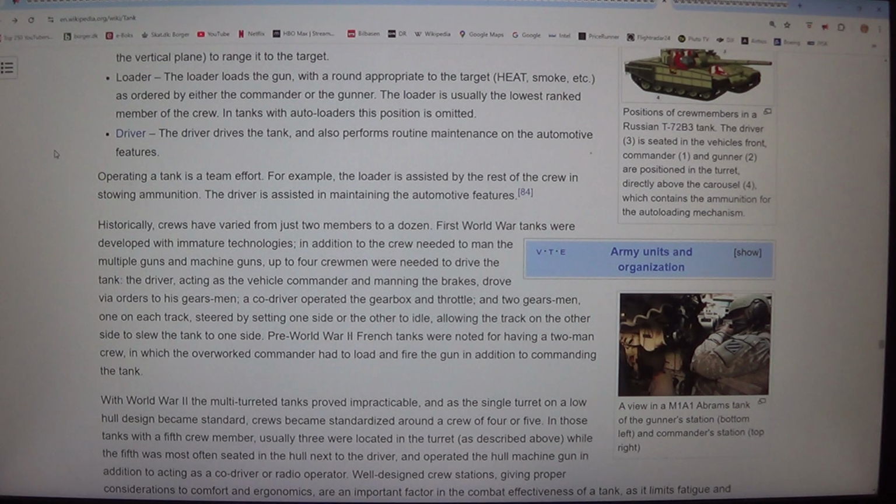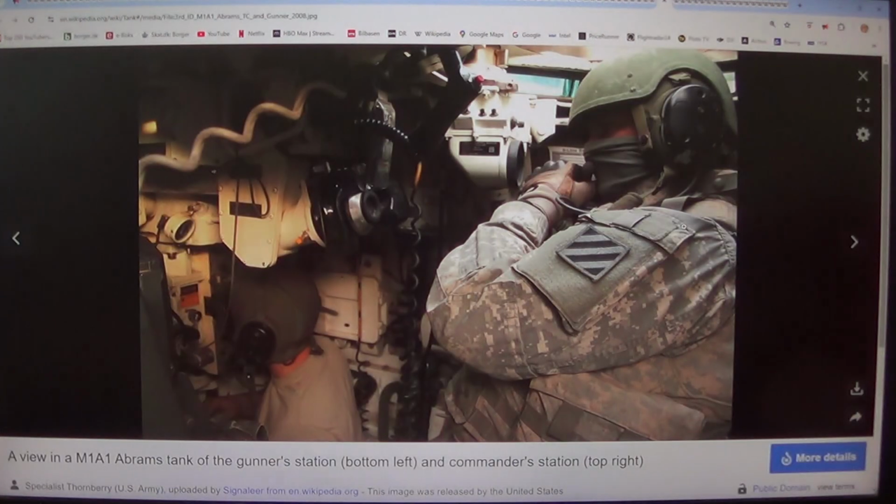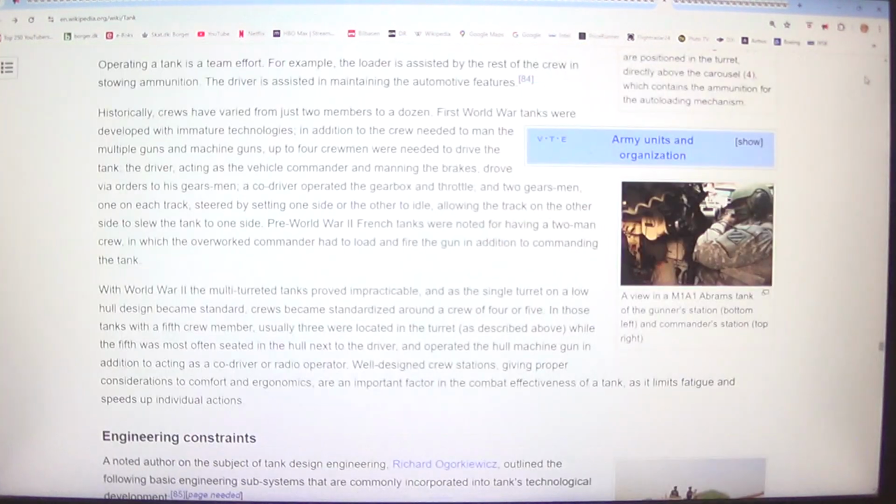Operating a tank is a team effort. For example, the loader is assisted by the rest of the crew in stowing ammunition. The driver is assisted in maintaining the automotive features. Historically, crews have varied from just 2 members to a dozen.